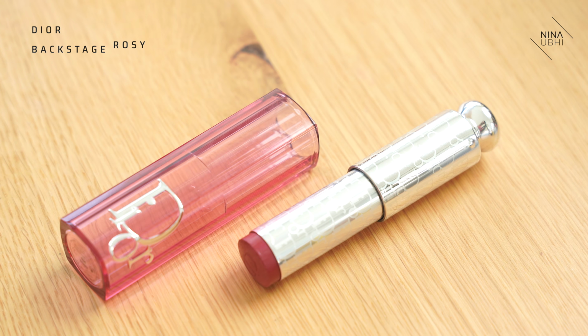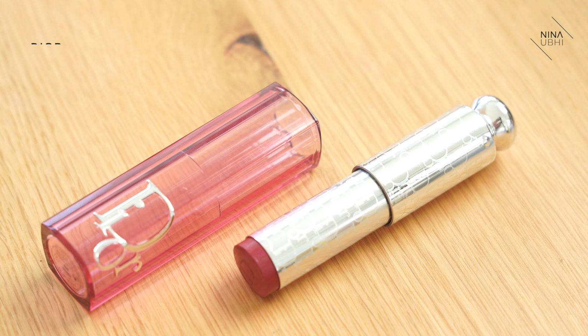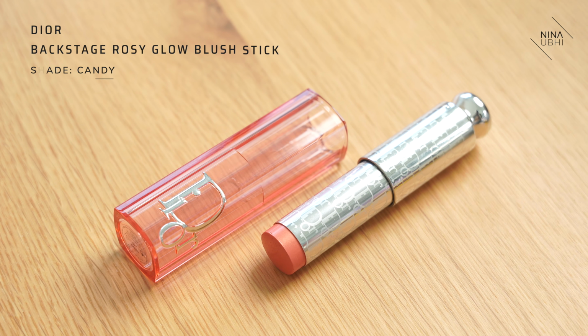If you're looking for something with more of a lit from within glow, not shimmer, not shine, but that really nice dewy finish, then I would recommend going for the DIOR Rosy Glow blush sticks. They're really good. What I'm going to apply right now is, what shall I wear? I think I've used the Rare Beauty a few times now, so let me move on to something else. Let's use this. I'm going to use the DIOR Rosy Glow blush in Candy.